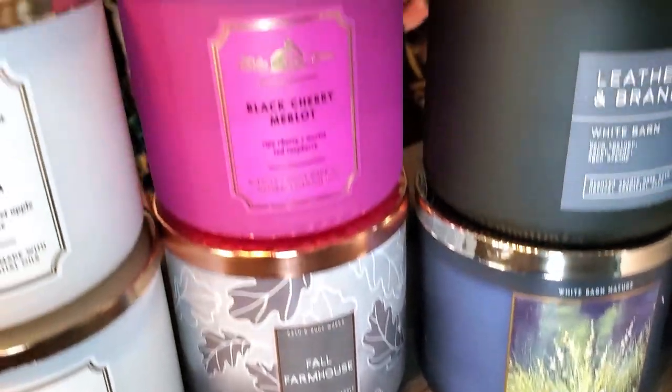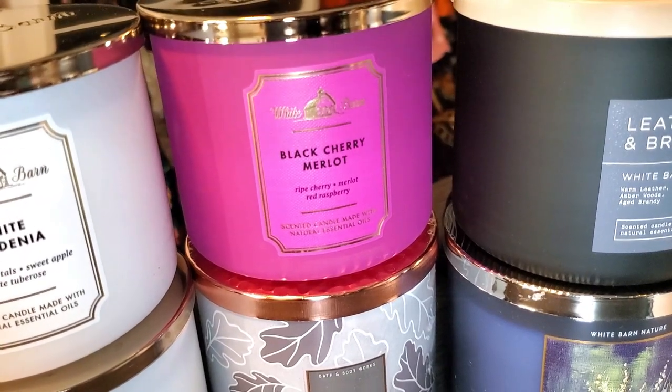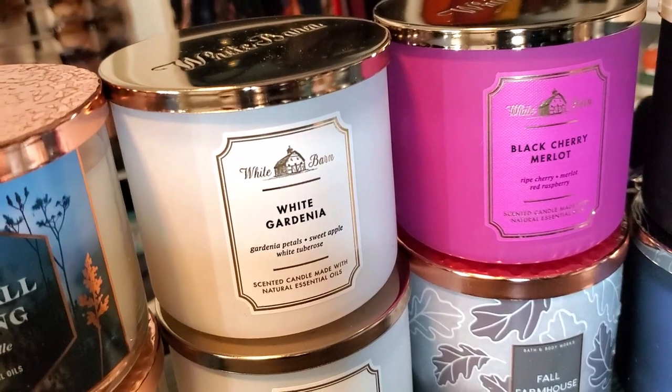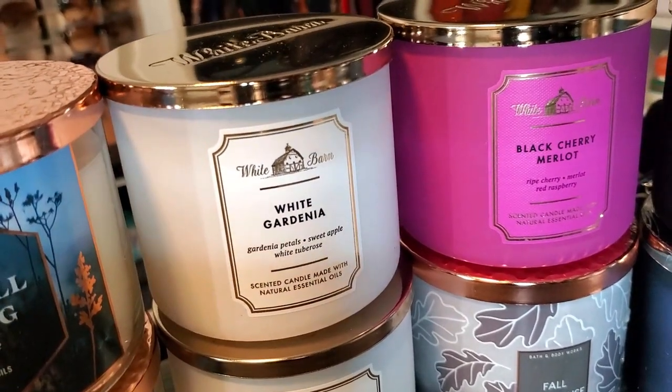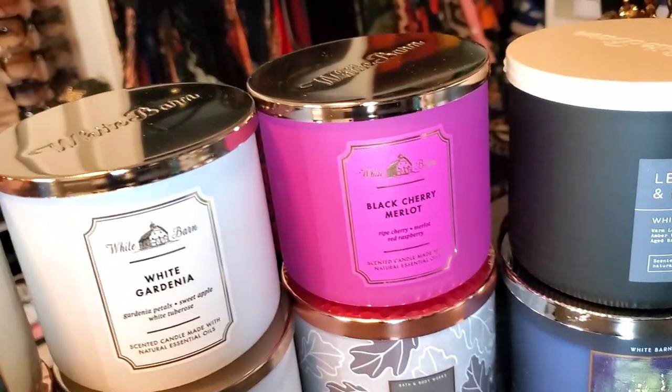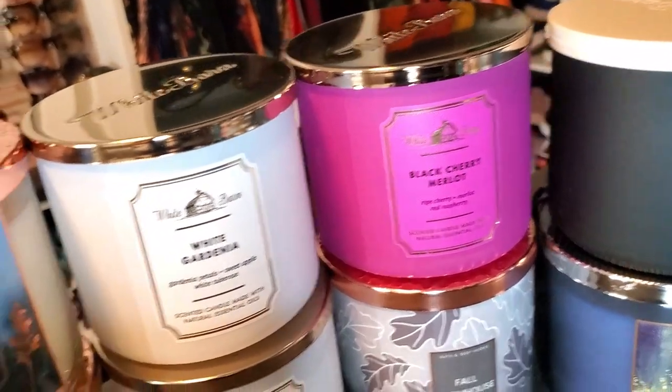But yeah, some of them are a lot more mild than I thought they would be. Black cherry Merlot smells really good if you like the smell of black cherry. That's the closest thing that I got to a food smell, and I can deal with that. It's not bad. It smells really nice.